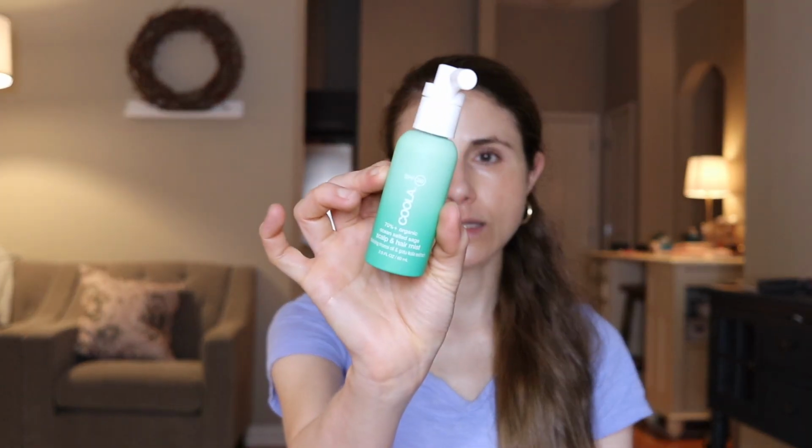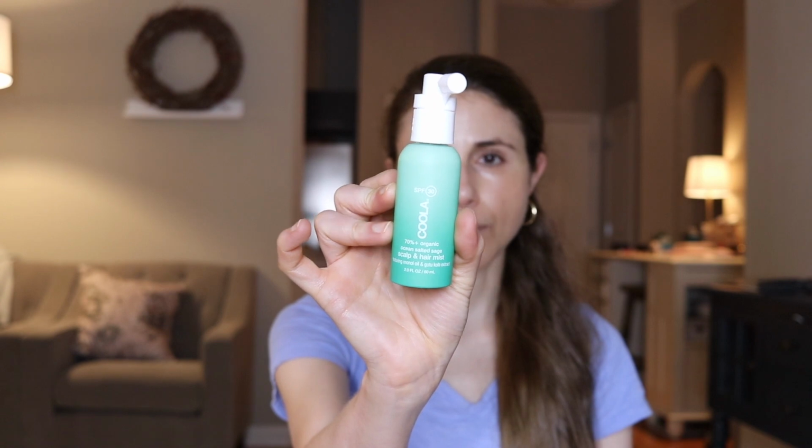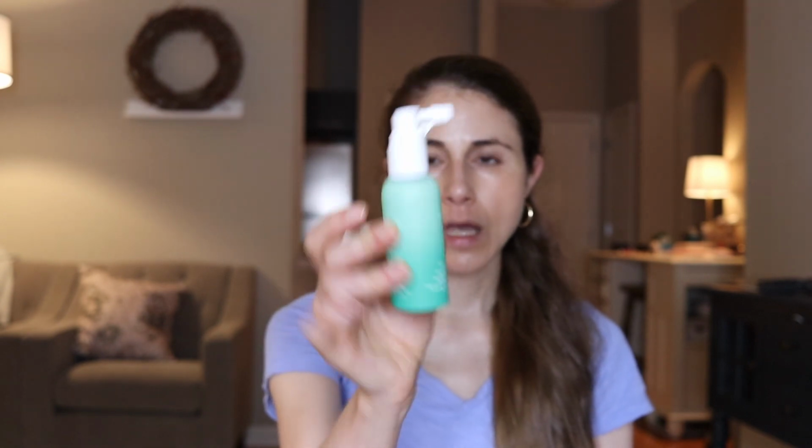This is by Coola. It's their SPF 30 Scalp Mist. And I actually really like this. It smells nice. It's very moisturizing. It has centella in it, which can also offer a little bit of anti-inflammatory effect if you have a sensitive scalp or your scalp is prone to dandruff. This massaged into the scalp really easily. It didn't leave my hair greasy. It didn't build up on the hair.